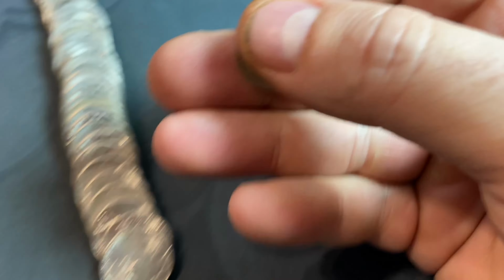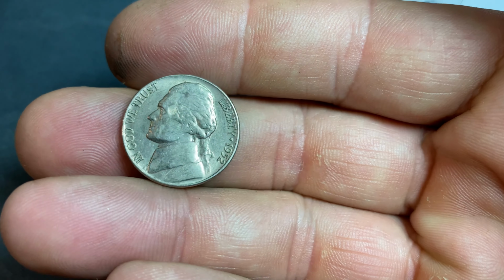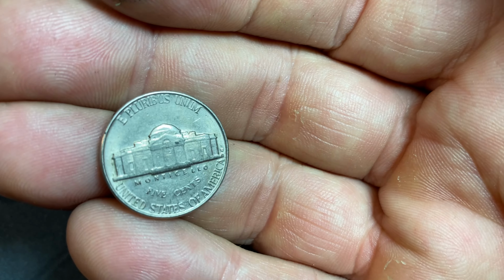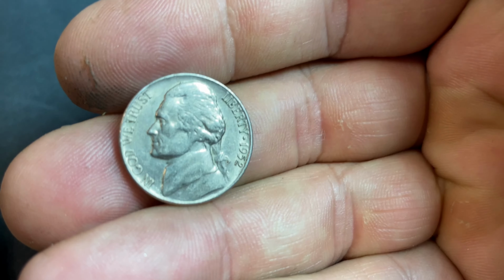Roll number 3, and we have a pretty nice 1952 nickel here. Hopefully it'll be an upgrader because that's in pretty good shape. 1952 Denver. We'll take that all day.